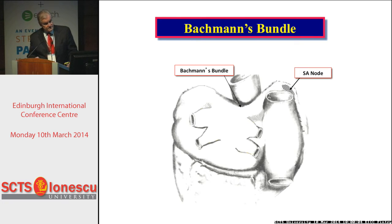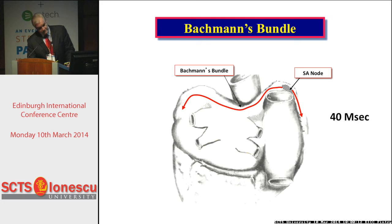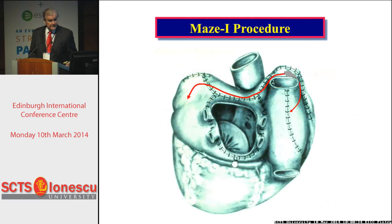The second problem is that there's a structure called Bachmann's bundle that allows almost simultaneous activation of the top of the right and top of the left atria because of the orientation and thickness of the muscle fibers. Bachmann's bundle allows the impulse from the sinus node area to get to the top of the left atrium in about 40 milliseconds. Actually 2 or 3 of the incisions in the Maze 1 cut right across that Bachmann's bundle. For example, you see 2 or 3 of the incisions here in the Maze 1 procedure.